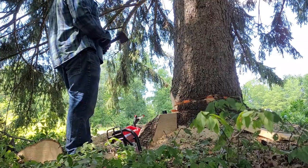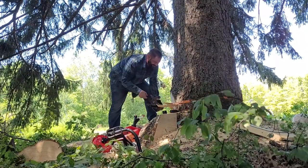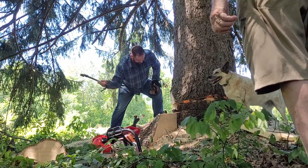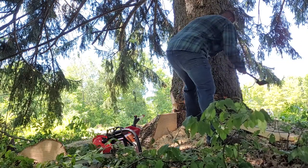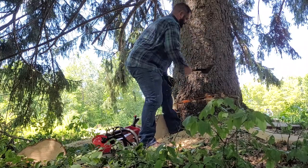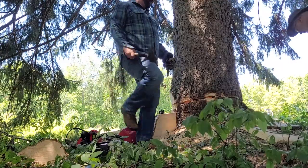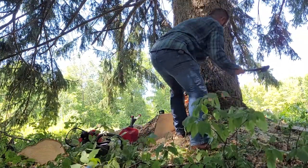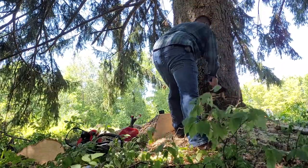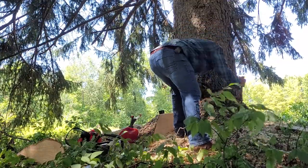I'm out of wedges. You out of wedges? Yeah. You okay? Yeah. I got too many cuts in this thing. Come on now. Almost going, Kev. Come on. Come on. Okay. Come here. Down. Down. Somebody better get a crappy old hatchet. I'm gonna lose it.